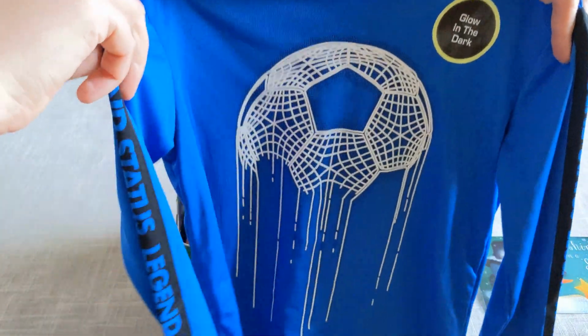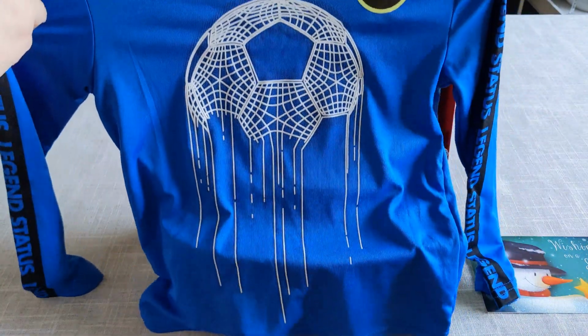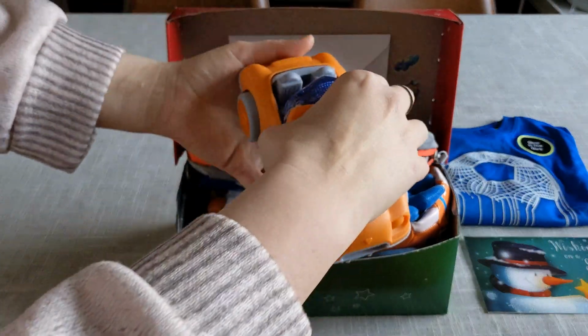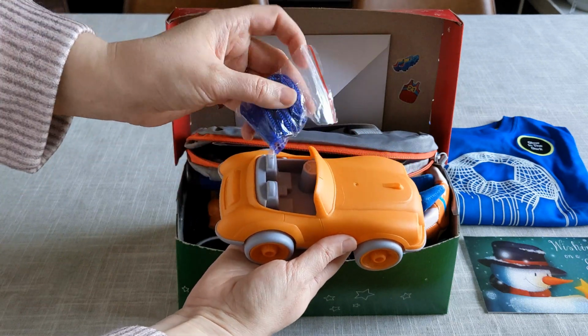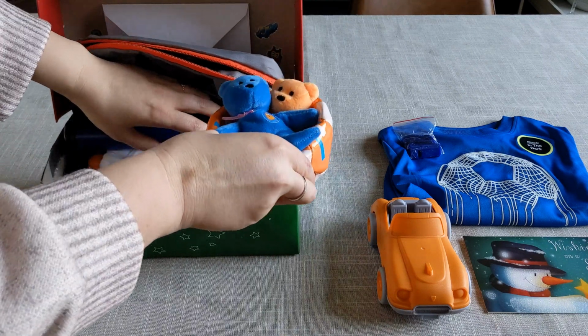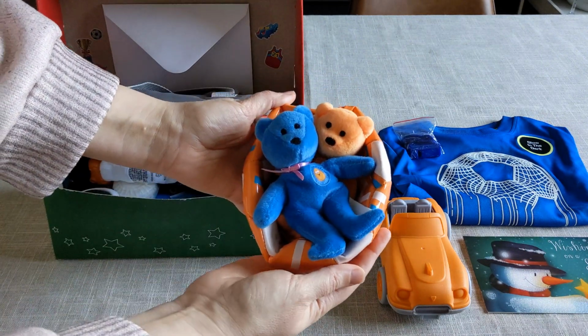I am giving him a glow-in-the-dark soccer shirt that is moisture wicking. I love the detailing on the sleeves, and that is a size 5. He has a cute orange car I picked up from Dollar Tree. His whistle fit perfectly in the car. These little guys are so adorable.